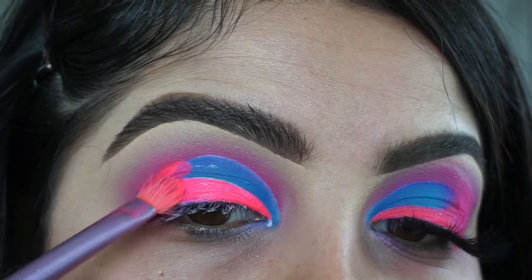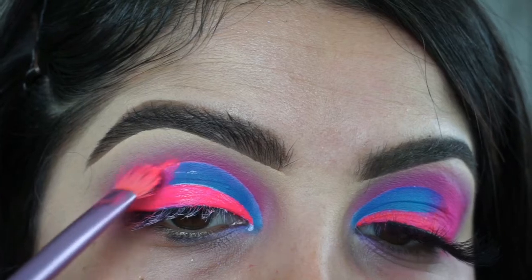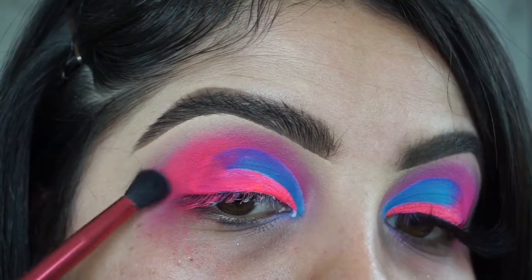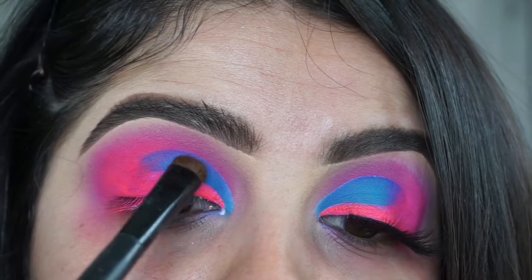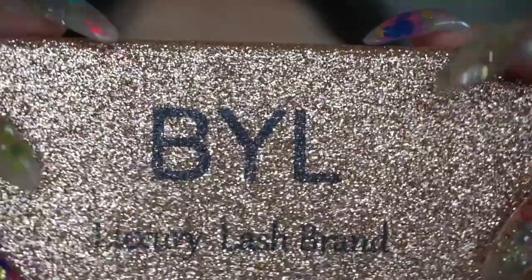I'm not gonna lie, this eyeliner was a little bit hard because it dries out super quick. So what I would do is just spray it with a little bit of water, and then we would be good. And then I went ahead and applied a little bit of that hot pink shade on top just to kind of give it that extra pop and just to set everything into its place. Then just went over that blue shade.